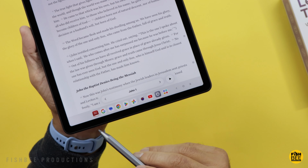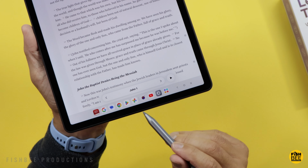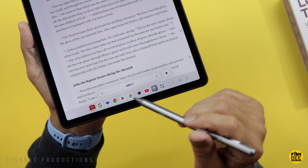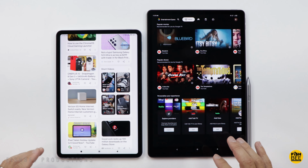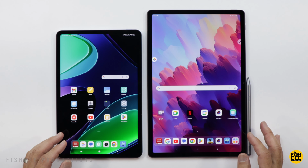One difference is you've got the taskbar down at the bottom for Lenovo. Then you have little things like Google Discover Newsfeed left of the home screen on the Xiaomi Pad versus Google Entertainment Space for the Tab P12.